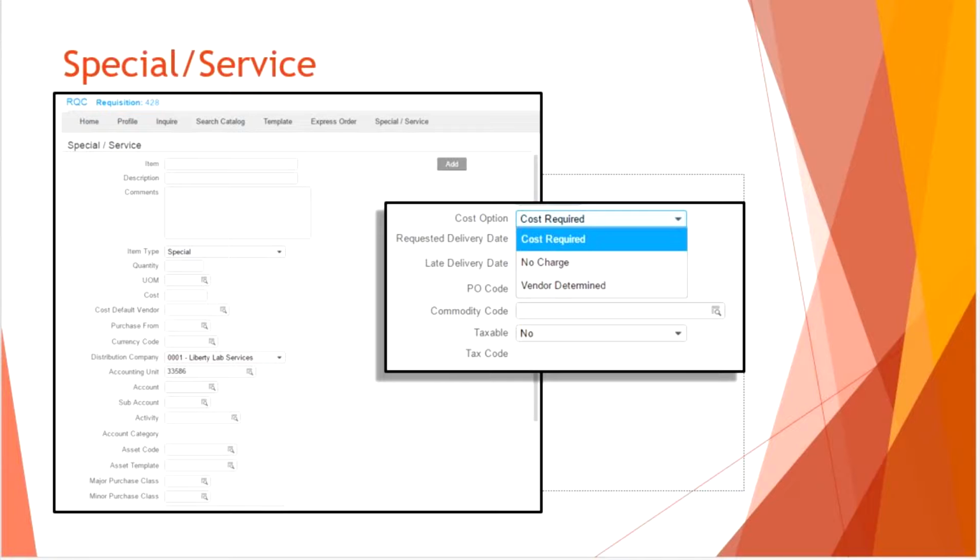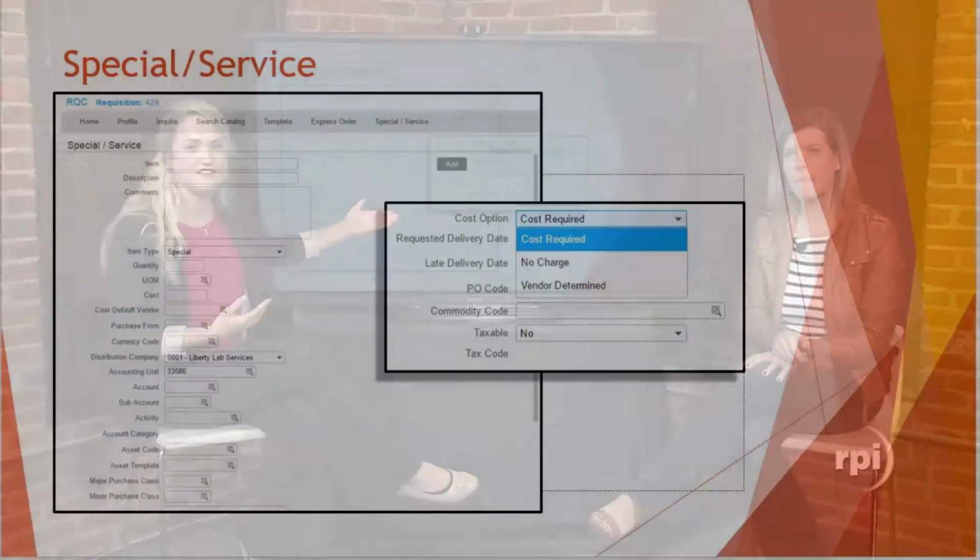And something new right here is your cost option. This is something that's been added recently in some of the newer versions, is that you don't have to put in a cost if it's no charge. So if it's something free but you need to order it, or there's no cost to it, you can actually enter this in the cost option at the bottom. Before, you would have to add it to your shopping list, go back in, edit the line, and change it to no cost. Kind of a hassle. So now this is something that's very beneficial and can make things a lot easier.